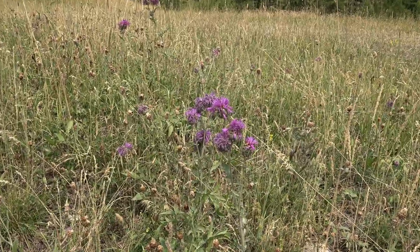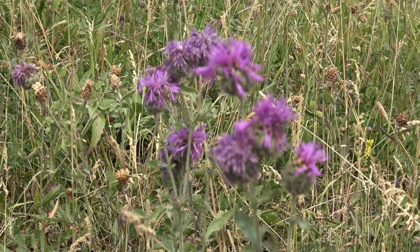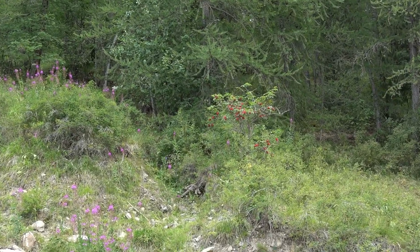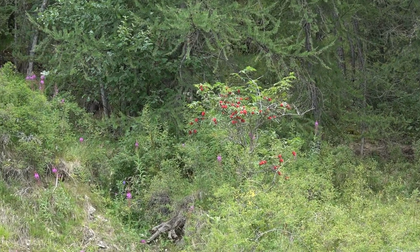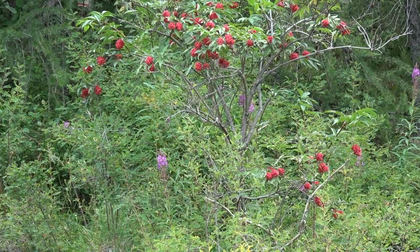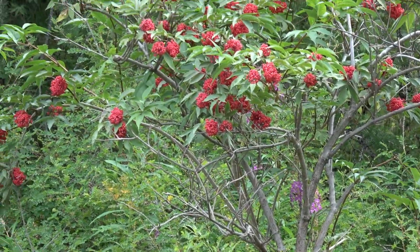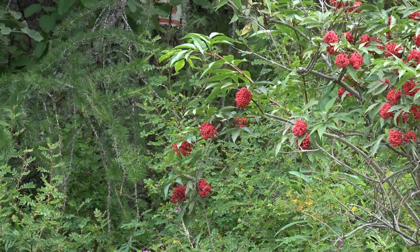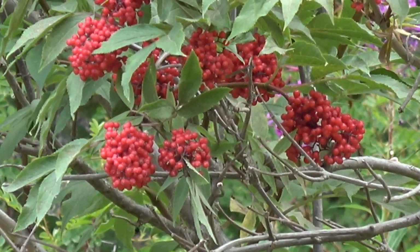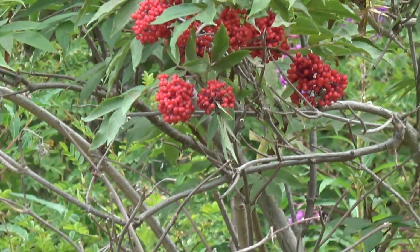And flowers of Scotland. Thistles about everywhere here, and they're a beautiful colour. As usual, hard to know when to stop filming. Look at this. The colours as they come in on this. Don't know if those are edible or not, but they are absolutely beautiful. They are berries. Look, let's go right in. Wow. If they're edible, there's a feast up there.